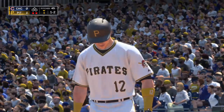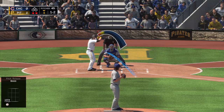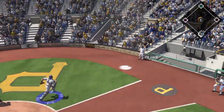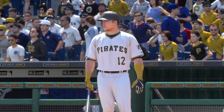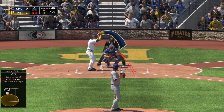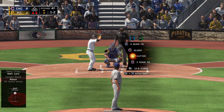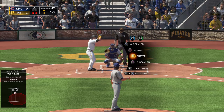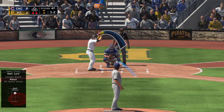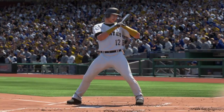It's 1-2. That big curveball is not an easy one to take on an 0-2 count. That's a great job of holding on. Late making contact on that swing, and will do it again on 1-2. 1 run, just 1 hit, and no errors so far for the Pirates. Still 1-2 as he fouls it away. Strike 3 called, and the inning is over.